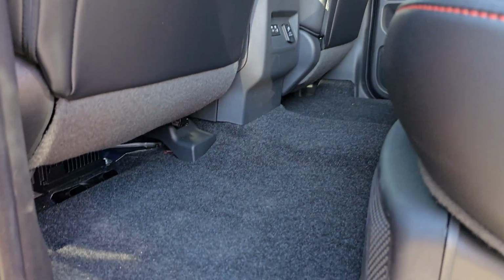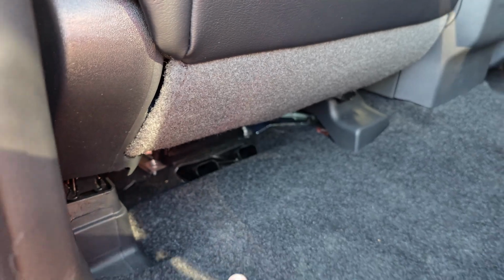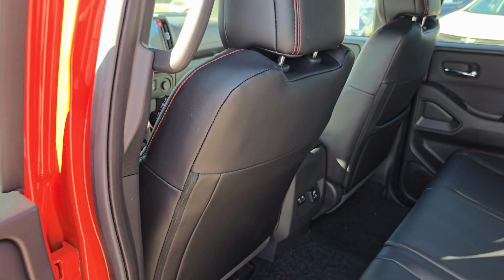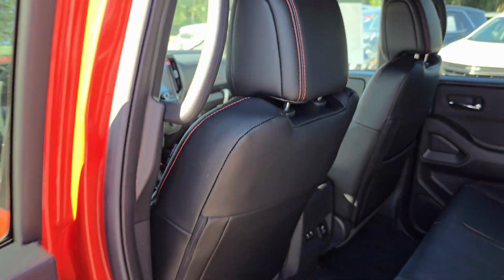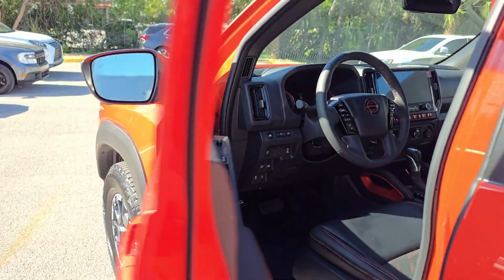But if you can see, there are vents underneath the seat. I'm not sure that these are going to be enough to make the back of the cabin nice and comfortable temperature wise. We also have this grab handle, and now let's see what's going on in the front. Let's check it out. Let's listen to the sound of the closing door.